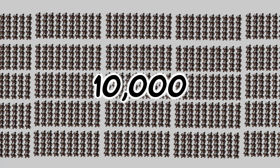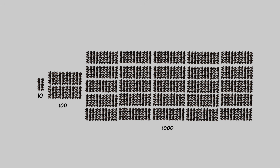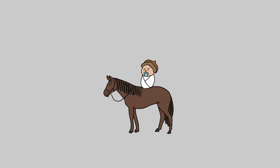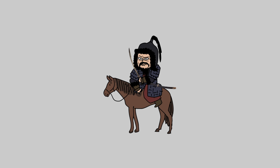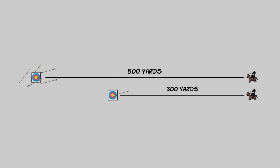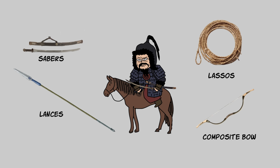Now, on the Mongol side, a Tumen represents 10,000 warriors, organized into units of 10, 100, and 1,000, with strict hierarchical command. Each warrior is a skilled horseman, trained from childhood. They carry a composite bow capable of accurate shots up to 300 yards and effective area fire out to 500 yards or more. They also carry sabers, lances, and sometimes lassos for close combat.